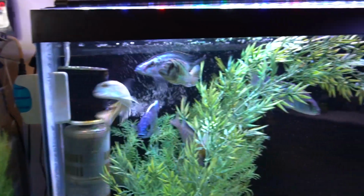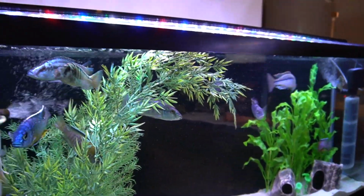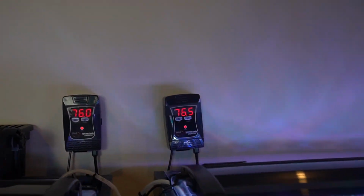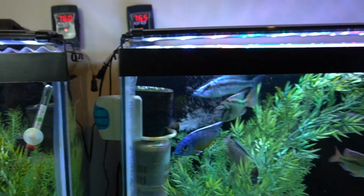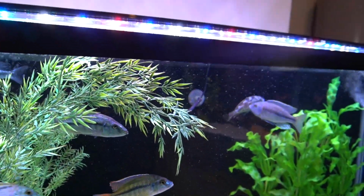We'll see. All my heaters have been pulled out or disconnected. I still have these. These are just basically fancy thermometers right now. I pulled all the heaters out. The tanks are running between 76 and 78 just from the summer heat.